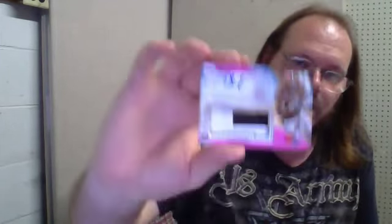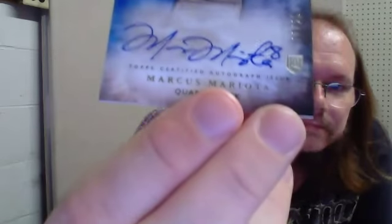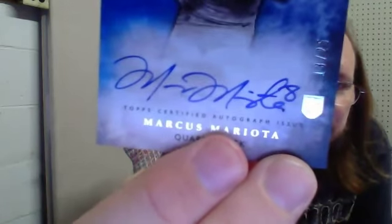Oh, that is nice. So this one didn't have the jumbo relic, or the regular relic. Helps to have the hand out of it. Didn't have one of these. It had two base relics. But I can't complain. Marcus Mariota. 13 out of 25. Which one did you want, David?